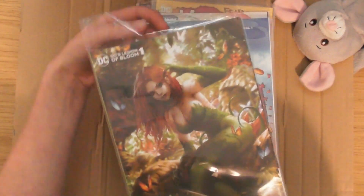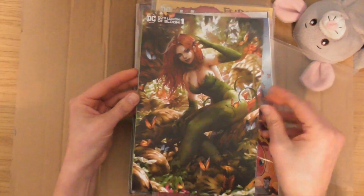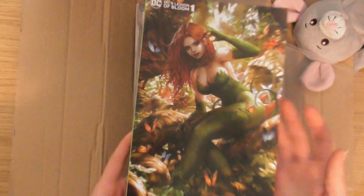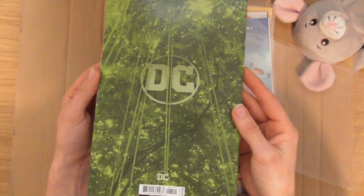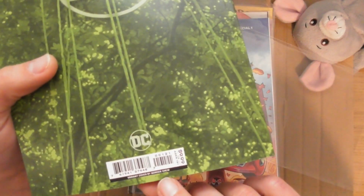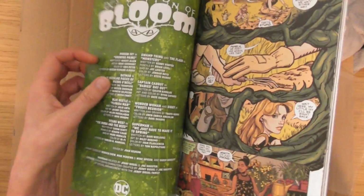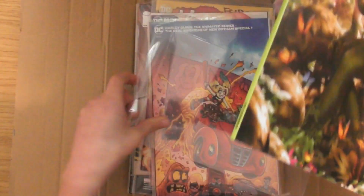So this first one is DC's Legion of Bloom, issue number 1, with Poison Ivy on the cover. Now I've been looking at this one online, and it only came out today, and I couldn't not buy it, unfortunately. Yeah, it's by Derek Chew, and it's a bunch of little stories. So I thought this is going to be brilliant.